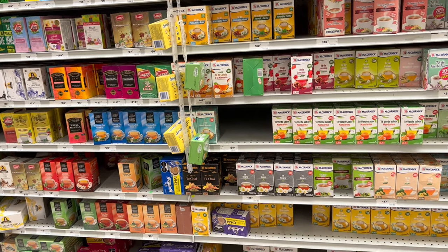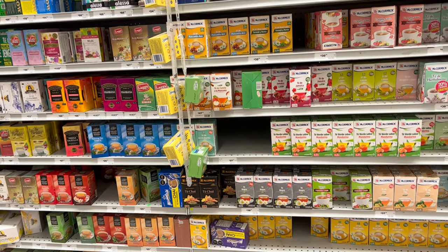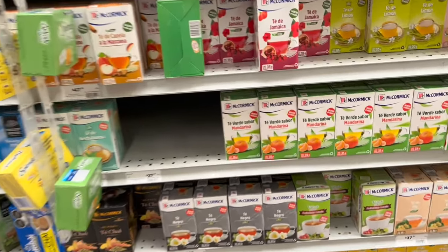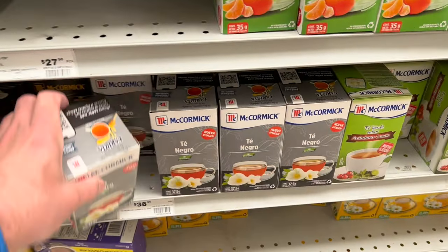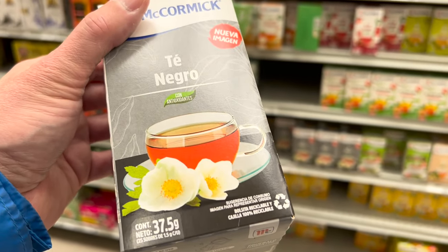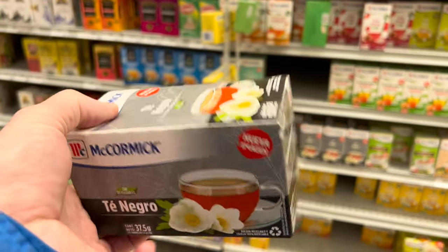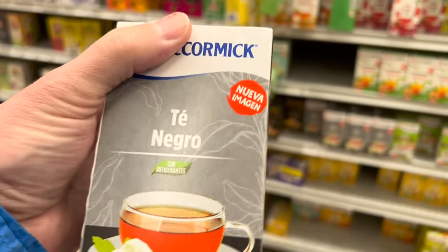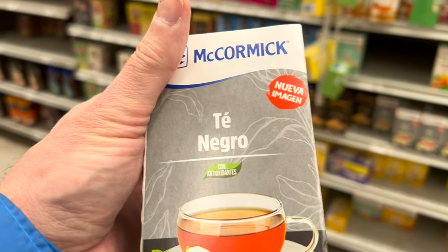McCormick puts out the teas and some of the brands like Valley Foods and all, but we like the McCormick Tea Negro, and this is 38 pesos, and I guess it's a bunch of little small bags, not the family size, but the regular smaller size, and we make our tea out of that. Tea Negro, that's like your Louisiana tea or like your Lipton tea.